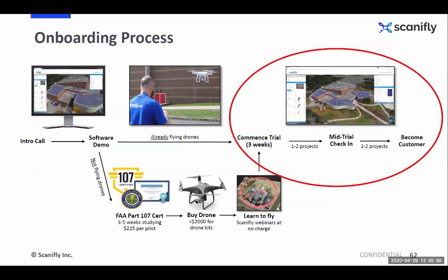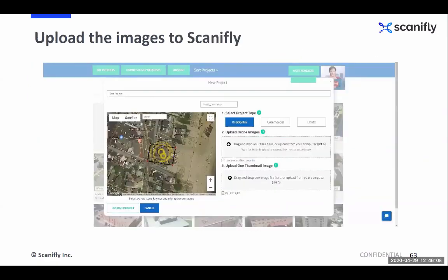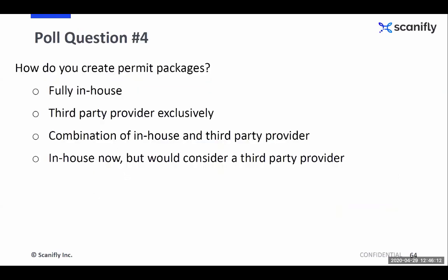Okay, so next, once you have obtained your Part 107 certification, purchased your drone, and you are practicing learning how to fly for solar, you can get started with your trial. And then you have your images, and you can upload those to Scanifly.